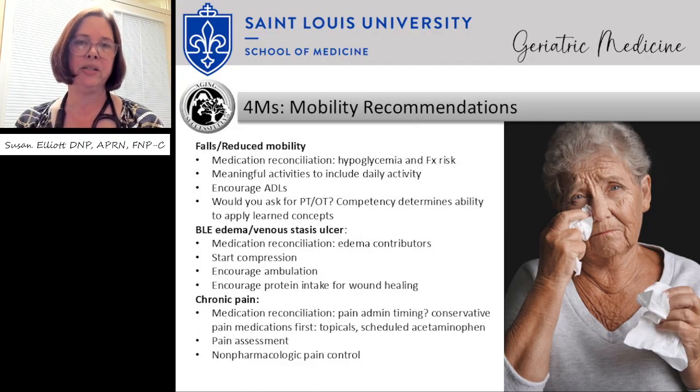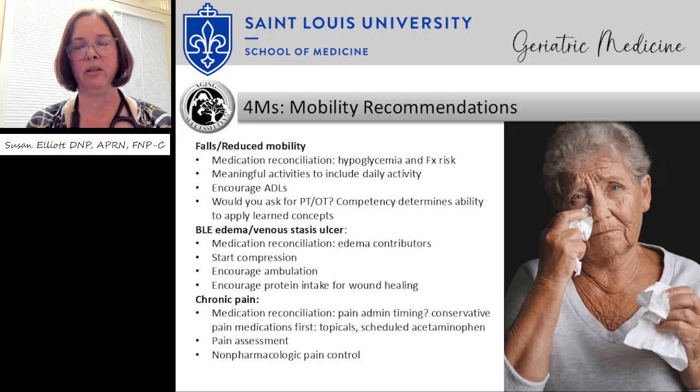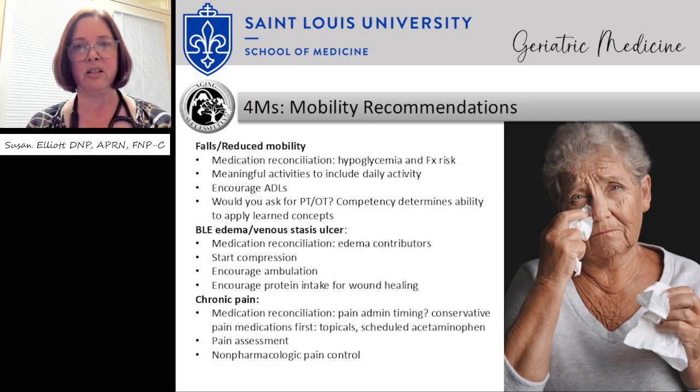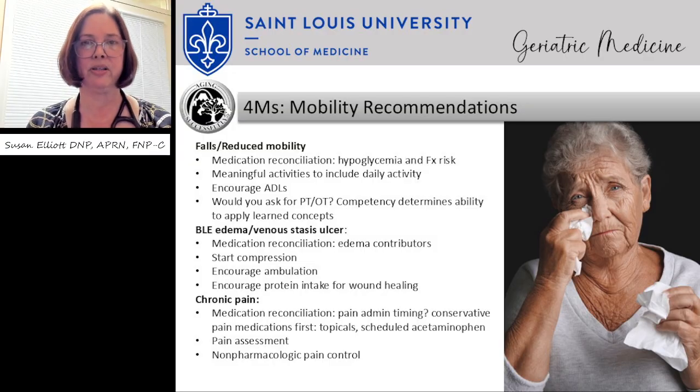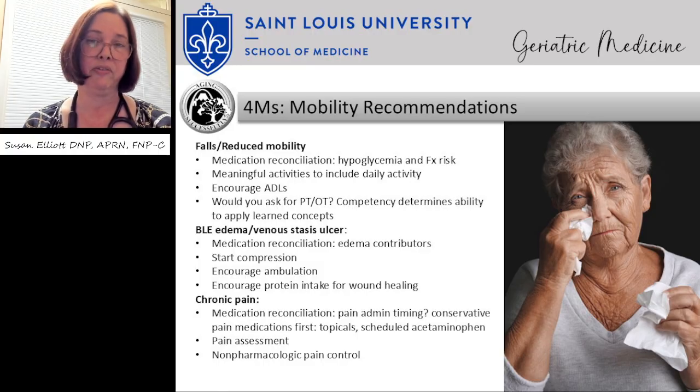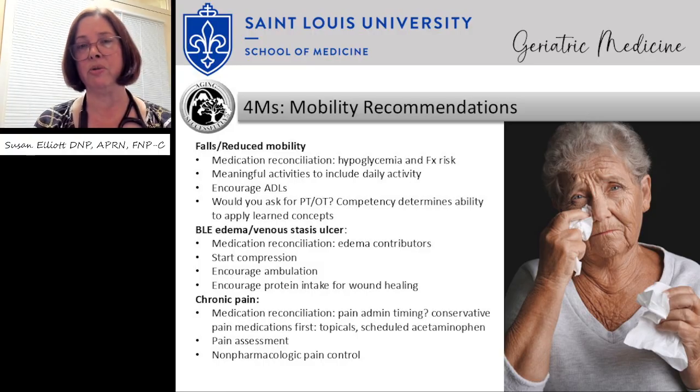With our mobility recommendations, I'm most definitely evaluating the medication list again for hypoglycemia risk. Remember, she's on insulin with over-controlled A1C and over-controlled blood sugars that borderline on actual hypoglycemia. She has a fracture risk because she's falling. So what are some of the things that we would want to start or stop? Think back to the medication list. Again, there were definitely some things missing, and then I would be most concerned with her insulin. And we'll discuss that more on the next slide when we get to medications.